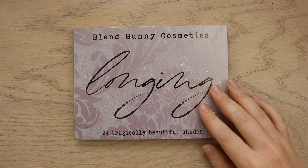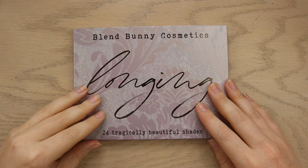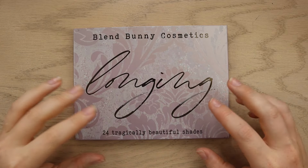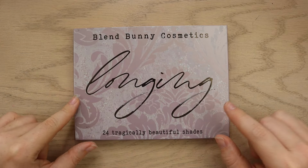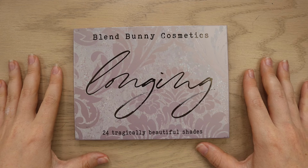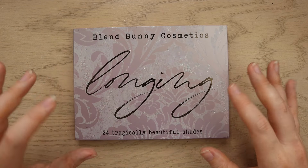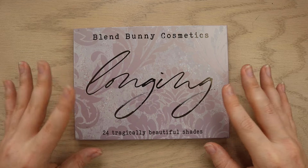I feel pleasantly surprised with all the comparisons. I thought there was gonna be more things repeating. I didn't think this was gonna stand out as much as it does from their other palettes, but it seems like it really is adding something to the collection. I think it's really, really pretty. I'm excited to use it.